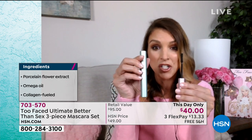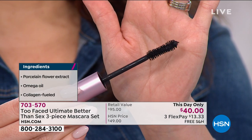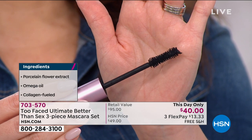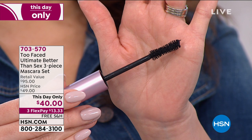And now we also get the waterproof in this set too, because hey, we're going into summertime. I know the beaches are open, but we gotta be careful. The difference between the two is that the polymers in the regular mascara are smudge proof. The polymers in the waterproof mascara are waterproof. So that makes the difference between the two.